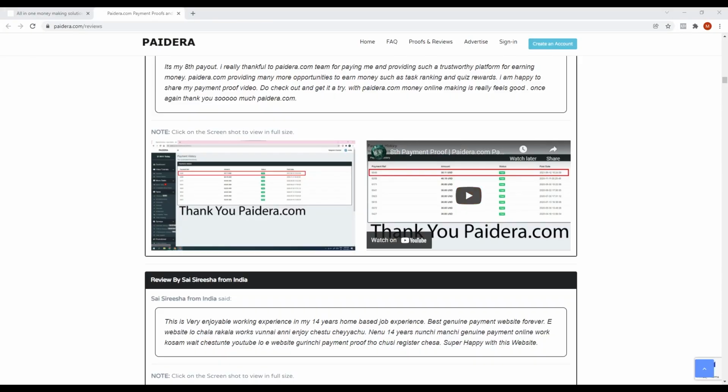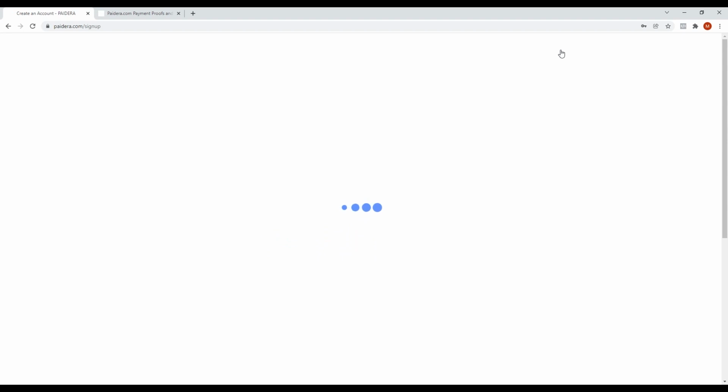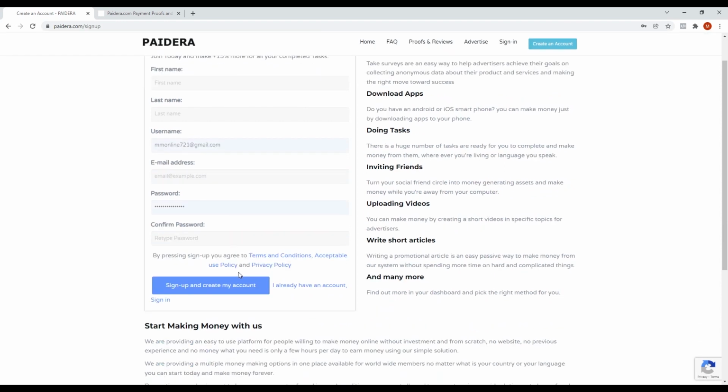To sign up for a free account, just look for the Create an Account button on the upper right side of the website and click it. Once you do that, you will be led to this page where you need to fill up this sign-up form. When you sign up for an account, Paidera will give you a 15% increase in earnings for all your completed tasks for a limited time. All you need to do is put in your first and last name, username, email address, and password, and click sign up. Just like that, you now have an account on Paidera.